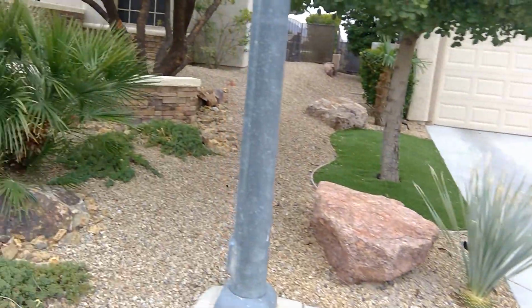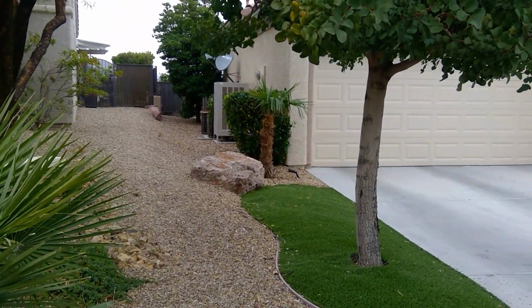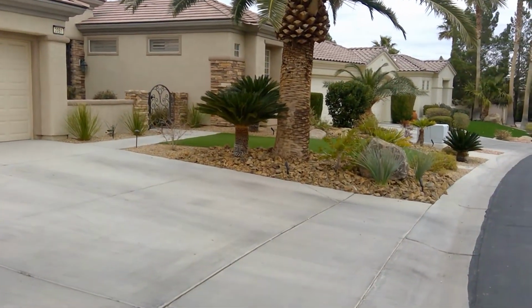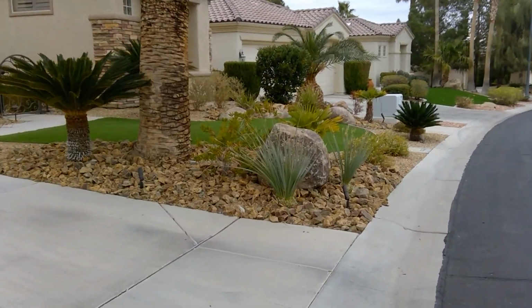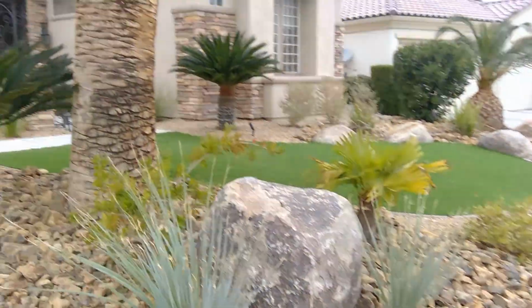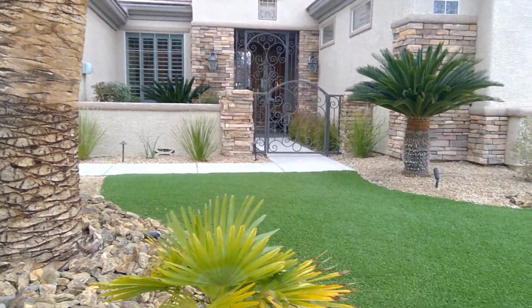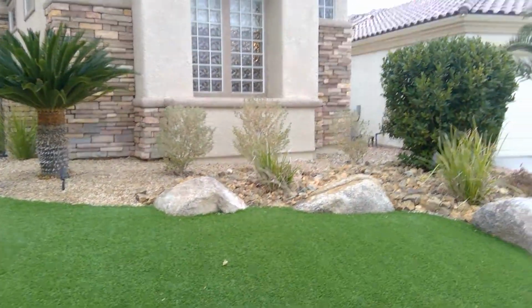Very nicely landscaped. Do have the two air conditioning units. They are original. Very low maintenance. Just got some palm trees, a little bit of bushes. The grass is fake grass. So you got two gates you got to go through in order to get to the front door, French doors, stacked brick.